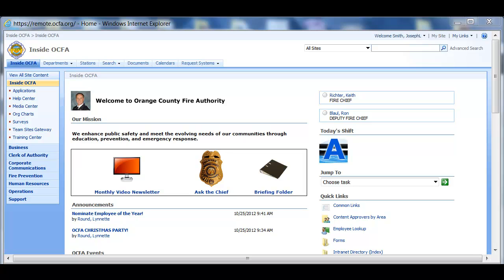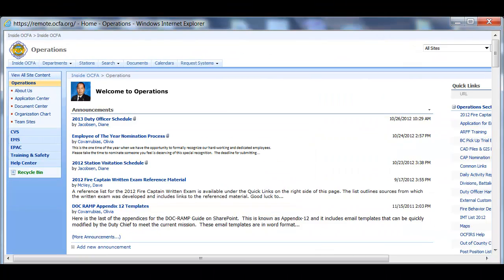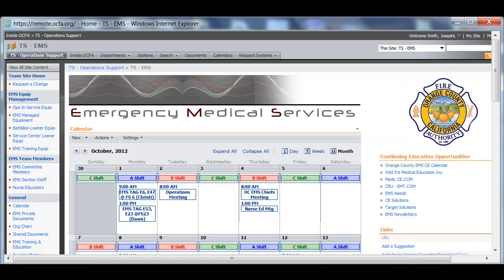As you can see, I'm on Inside OCFA. What I'm going to do here is go to Operations. I'm going to look for EMS. That'll take me here to the EMS team site.